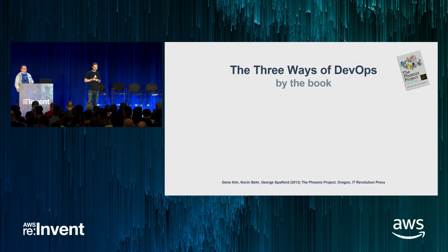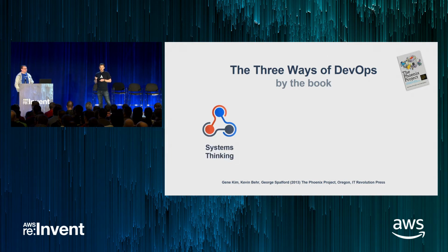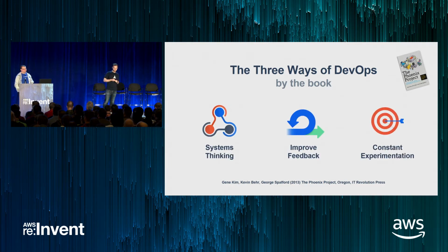Now, before we dive into Atlassian's 10 guardrails for better, faster DevOps, I also want to quickly explore the three themes that underpin these practices that we swear by. Our 10 guardrails fall into what's commonly known as the 3 ways of DevOps. If you're not familiar with the 3 ways, they were introduced by the authors of the Phoenix Project. They are systems thinking, improved feedback, and constant experimentation.